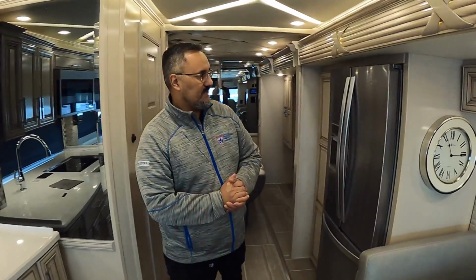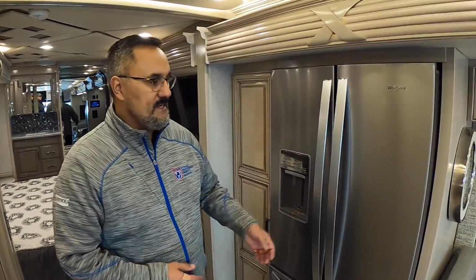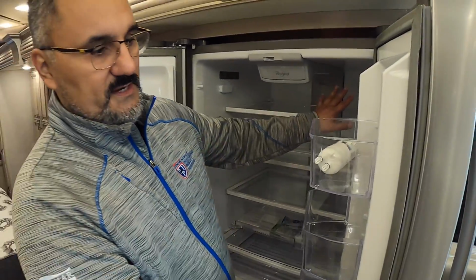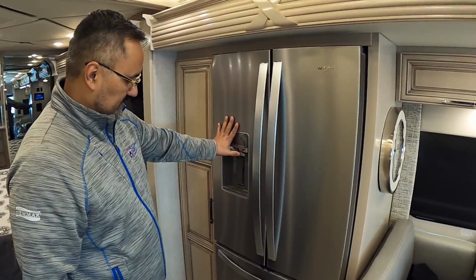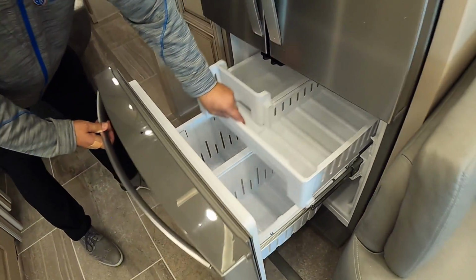So yeah, absolutely. Got the Whirlpool refrigerator, right? You do have your water filtration system that we had outside, which is going to feed water to the refrigerator. But I mean, Whirlpool already has a secondary filter in here, so by the time you've got water coming out of this dispenser here, it's really clean. It does come with an ice maker. Right, you got your little freezer down here below.